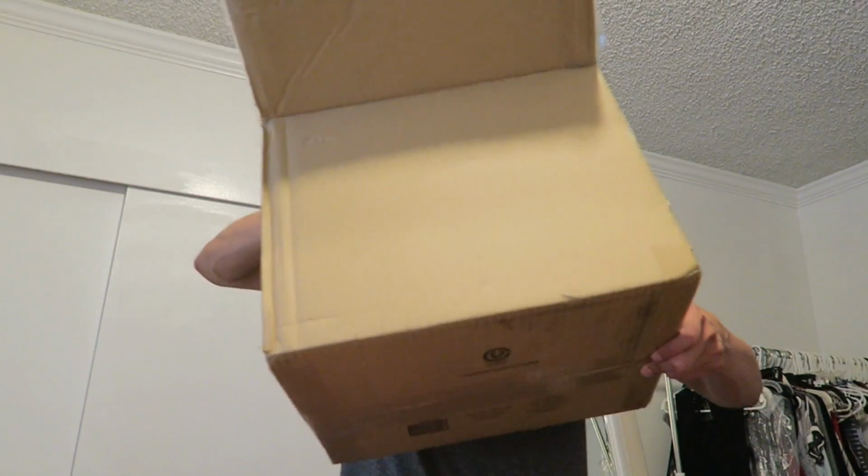They didn't have me order stuff. They just had me choose some items for them to send to me if they had it in my size. So hopefully they had a good amount of it. The box is pretty big, as you can see. You already know I ordered the cozy stuff, or the most cozy stuff that I saw. So we'll see what items they actually had.